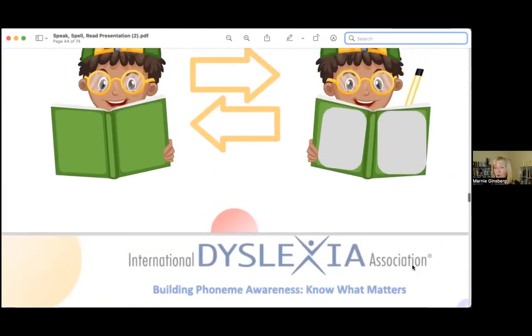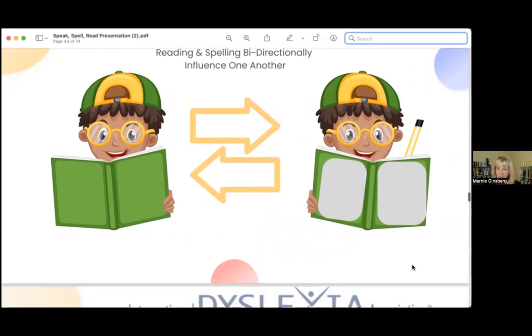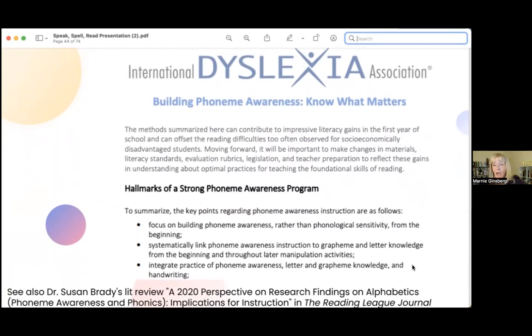And the importance of making these connections between reading subskills was just recently emphasized by the International Dyslexia Association. This is just a snippet of their new fact sheet on phonemic awareness. I encourage you to check it out if you haven't seen it yet. I think it just came out in June. They have several hallmarks of a strong phoneme awareness program, but just to be brief, I've listed the top three.